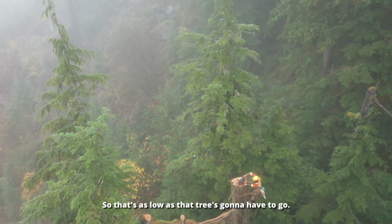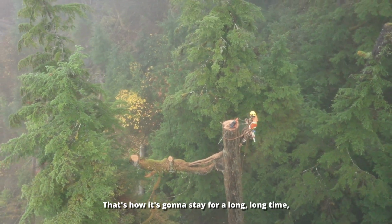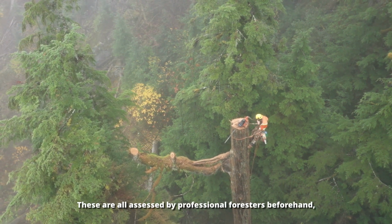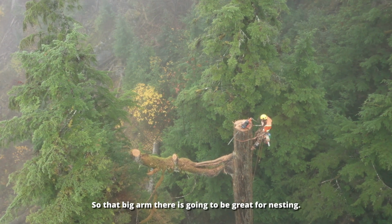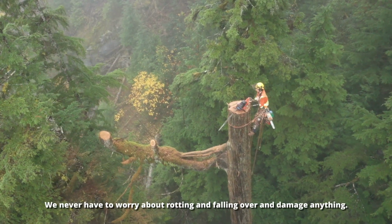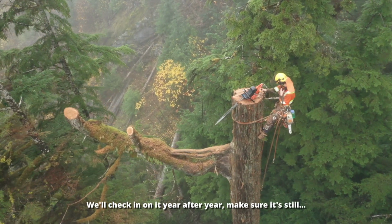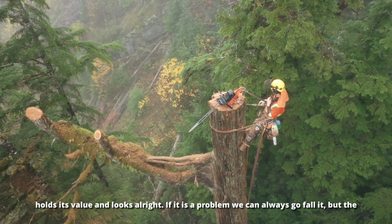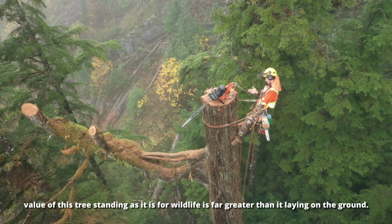We can go buck something. So that's as low as that tree's going to have to go. That's how it's going to stay for a long, long time, looking like that. The value of leaving stubs like that is for wildlife. These are all assessed by professional foresters beforehand, and they'll tell us to leave wildlife stubs where we can. So that big arm there is going to go great for nesting. The tree's well out of the way of the lines. We never have to worry about it rotting and falling over and damaging anything, so we can just forget about it. We'll check in on it year after year, make sure it still holds its value and looks all right. If it is a problem, we can always go fall it, but the value of this tree standing as it is for wildlife is far greater than it laying on the ground.